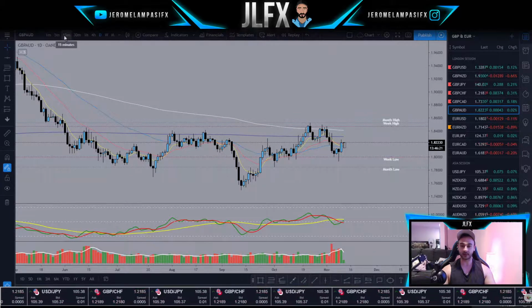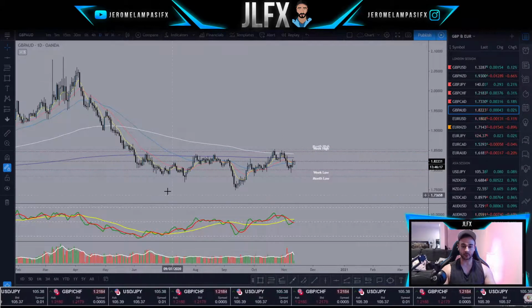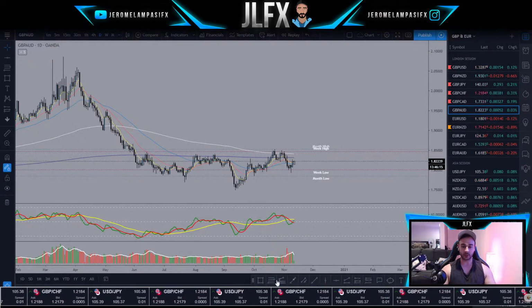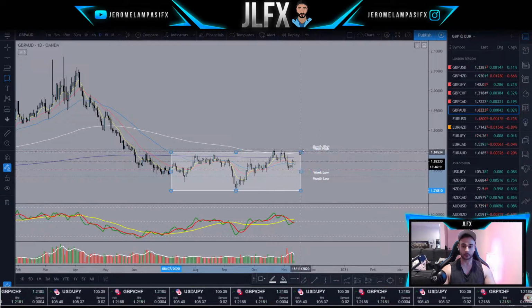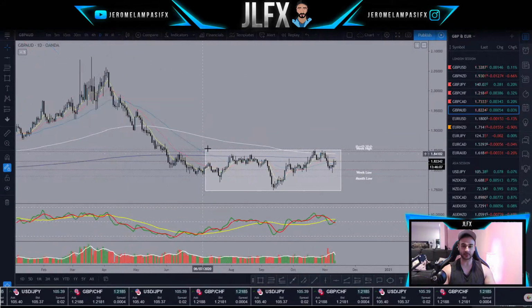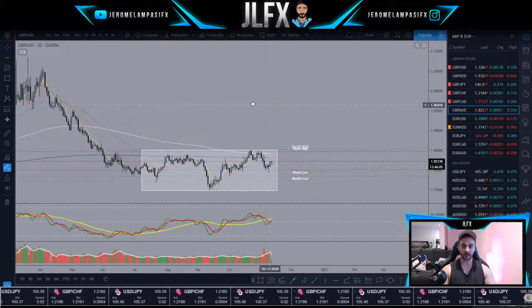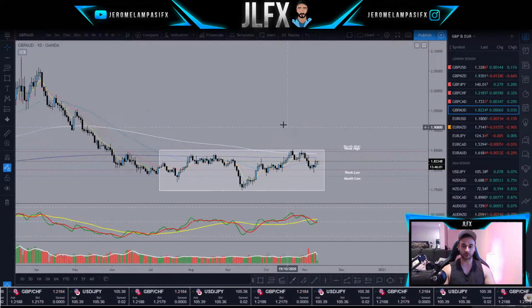And all the higher time frames are mixed bias as well. So kind of just ranging. On the daily, we're just going sideways, consolidating, you know, no real trend happening here.